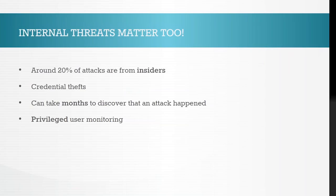So with that in mind, you cannot look at security information and event management as just an external threat mitigating tool, but rather you also need to keep check on your internal threats as well. So with that, you can do privileged user monitoring. You know you have privileged users who have almost unchecked power. So you need to track such users in your network to ensure that everything they do is authorized and is not creating a security loophole in your network.